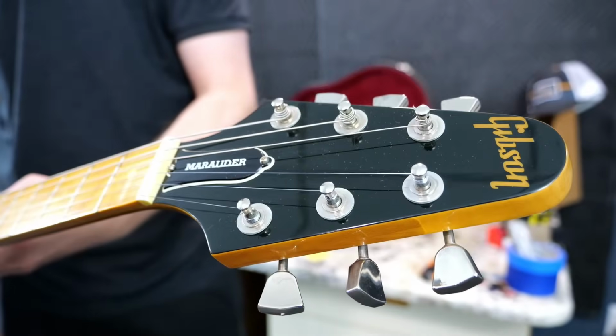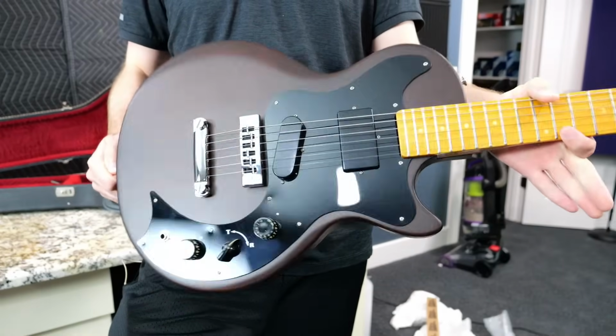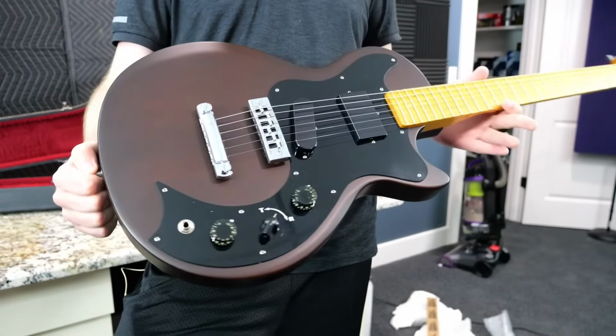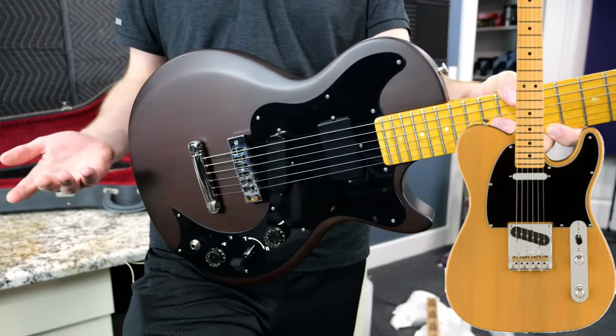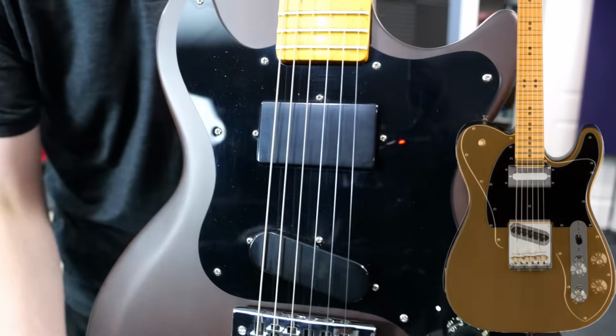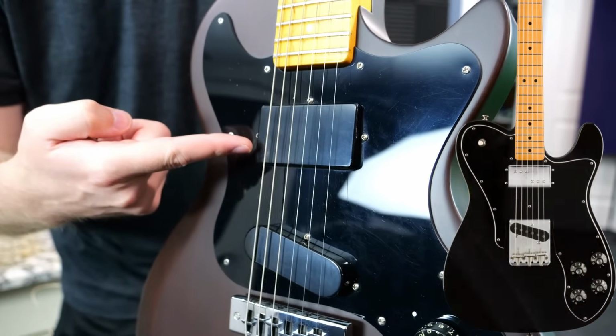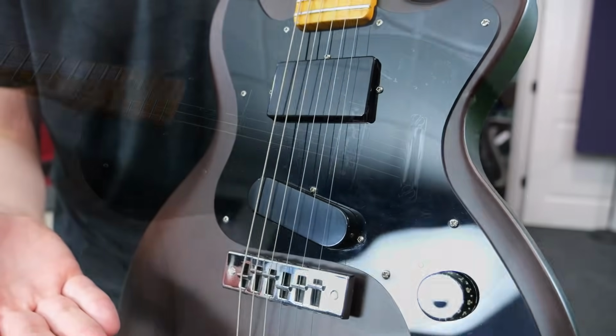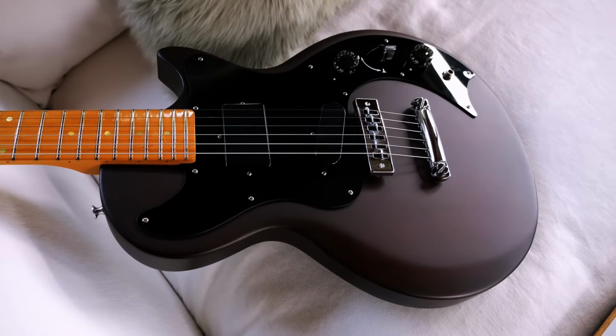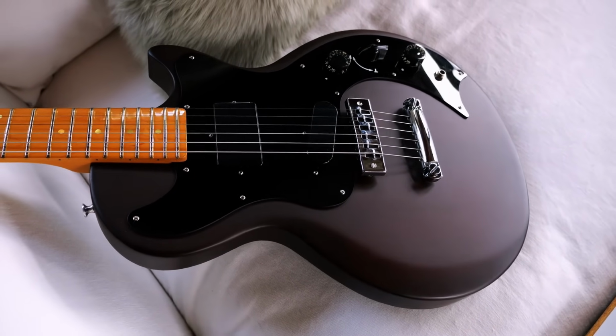It's the Gibson Marauder. Now, these are by no means rare or highly desirable guitars even yet today. It's basically Gibson's take on a Telecaster, more specifically a Telecaster Custom, because it looks like you got a humbucker in the neck and a single coil in the bridge. They're technically both humbuckers, but these were introduced in 1974 and lasted in the catalogs till 79.